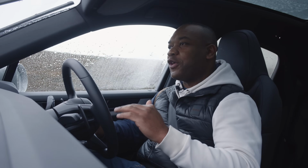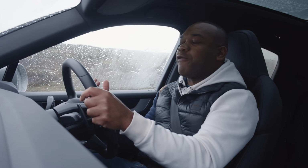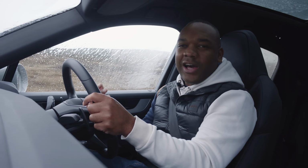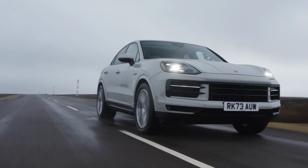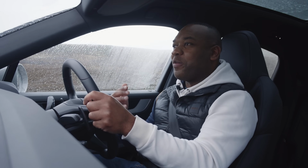Normally I like to start my reviews of SUVs in particular by telling you what they feel like from behind the driver's seat, how comfortable they are, etc. But because the Cayenne is kind of like a driver's SUV, let's talk about how it drives a little bit.